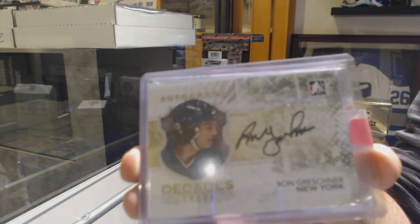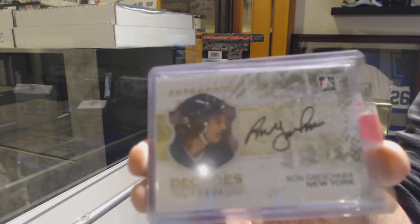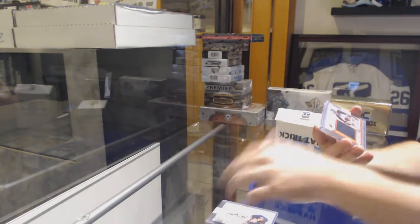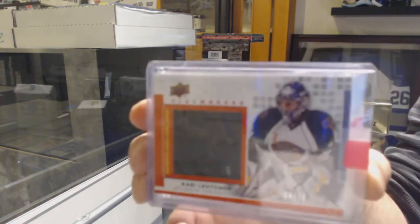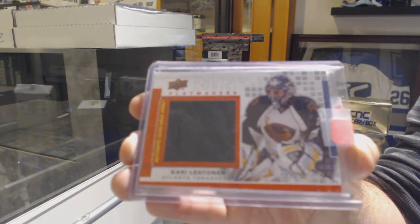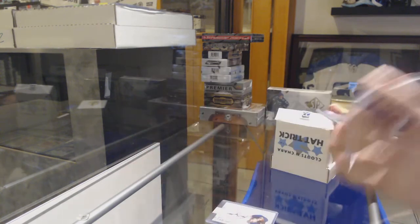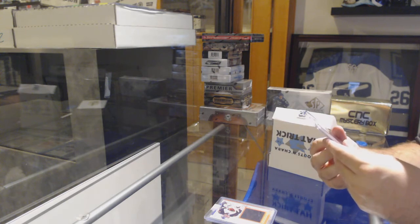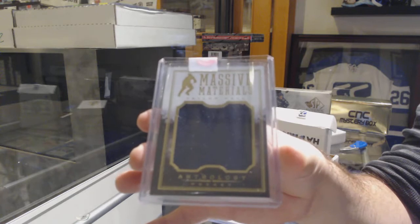Decades auto. Ron Greschner. For the Winnipeg Jets, big playmakers jersey number to 75, Kari Lehtinen. And we've got a massive materials for the Oilers, number to 115, Taylor Hall.